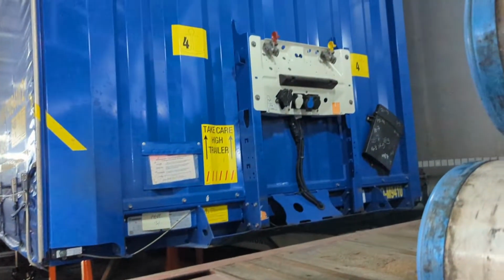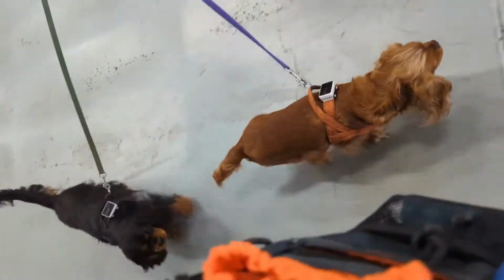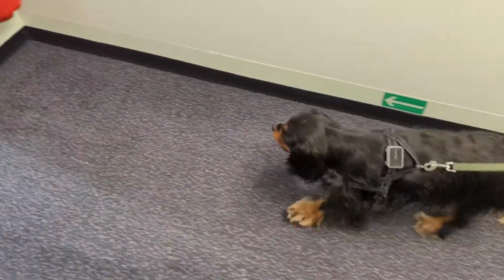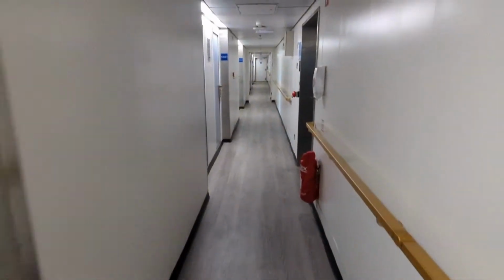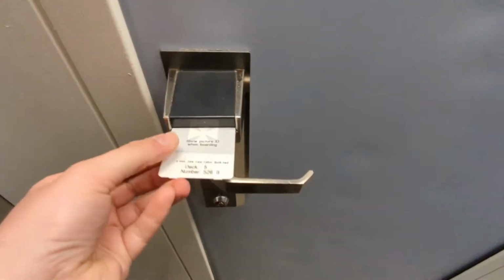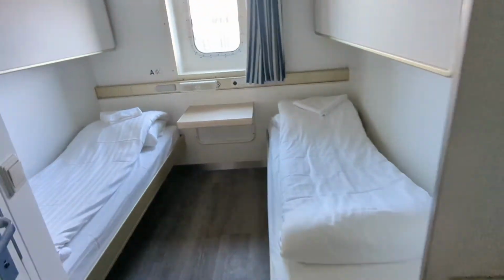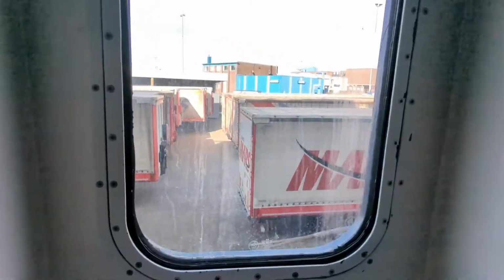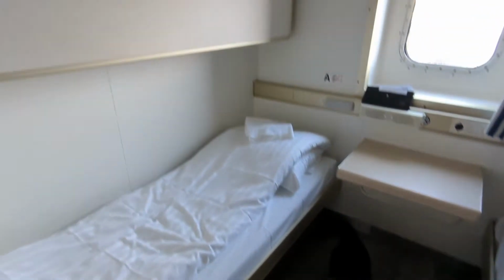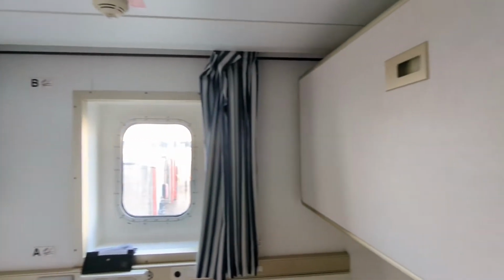Once you park up your car, you can get out, bring your pets, and make your way to your cabin. You'll know that you've arrived in the pet-friendly area because the carpeted floor turns to a wooden floor. So we were super out of breath from walking up and down the ship to find our cabin, but eventually we found it, and it was really conveniently very close to the doorway which leads you to the pet exercise and pet toilet area.